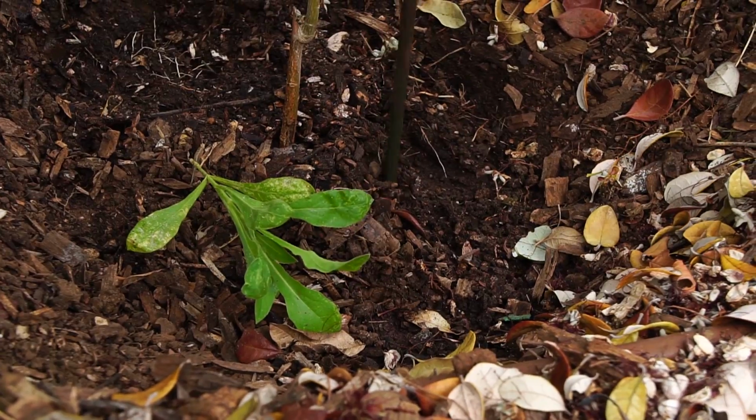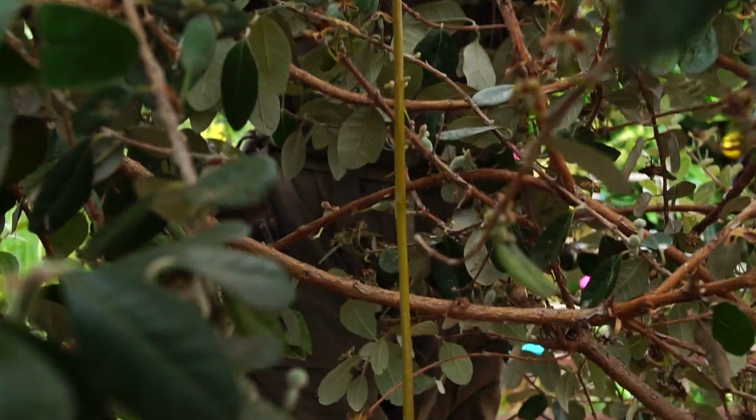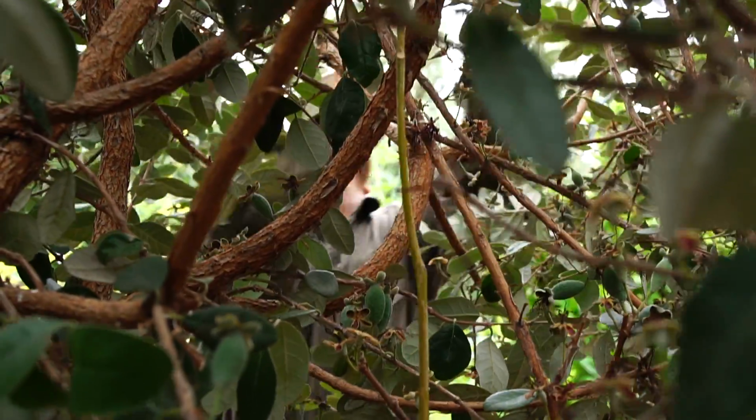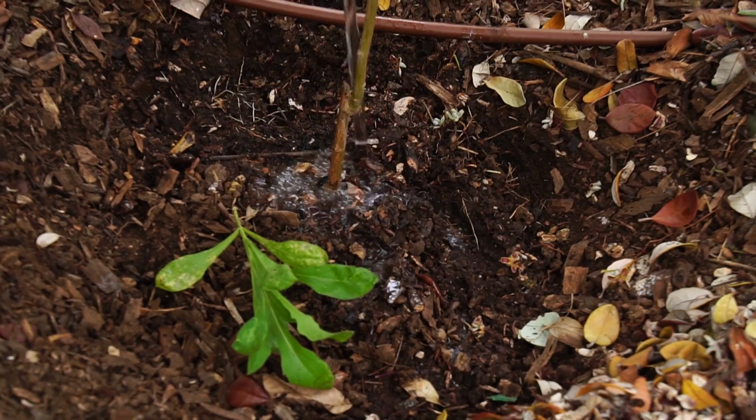Yeah, I got it. Okay, good. So that moringa goes up about 4 feet. There's not a leaf on it or a branch.